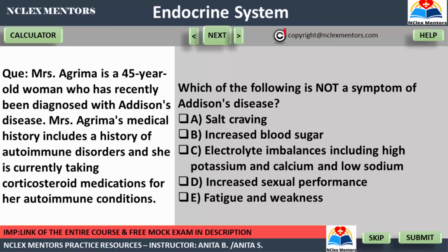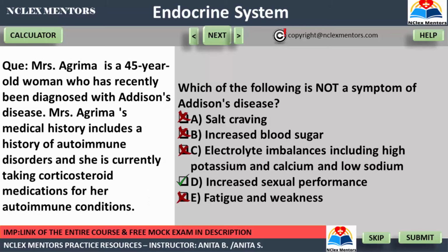The options given to you: A. Salt craving. B. Increased blood sugar. C. Electrolyte imbalances, including high potassium and calcium and low sodium. Option D, increased sexual performance. E, fatigue and weakness. Take your time.